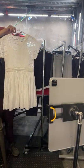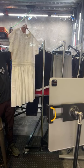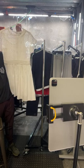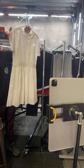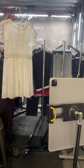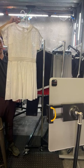I'll keep looking. Oh, you're a little thick? Okay. What size? Thicker than size? I guess it depends on who you compare yourself to. Don't compare yourself to others. And most guys like thick, to be honest. I don't know if that's appropriate to say, but probably, I don't think it's a bad thing.